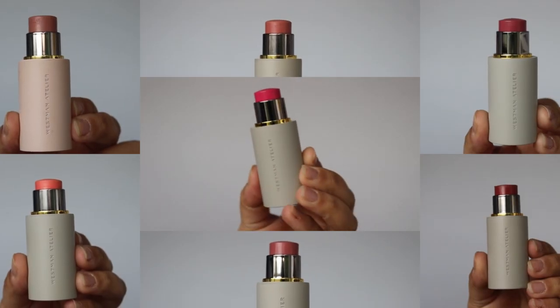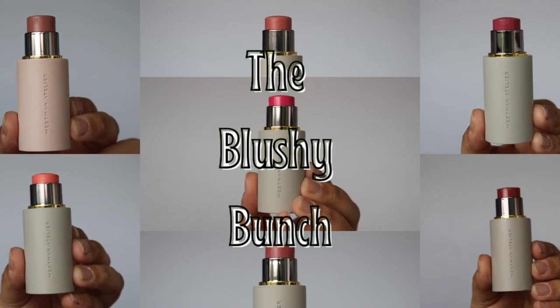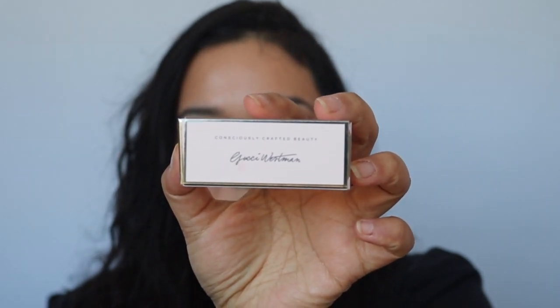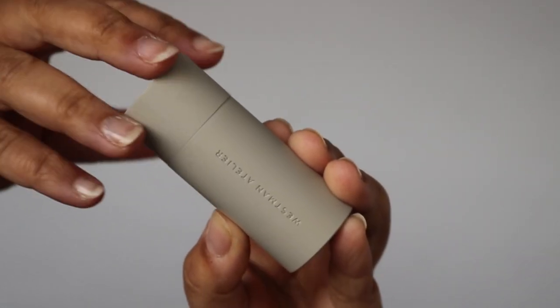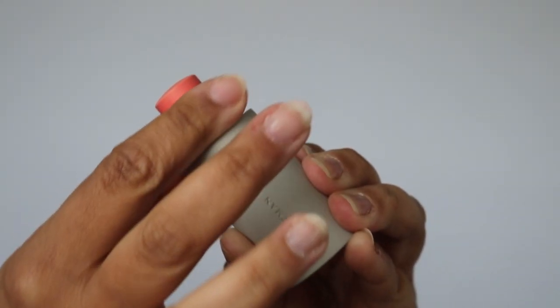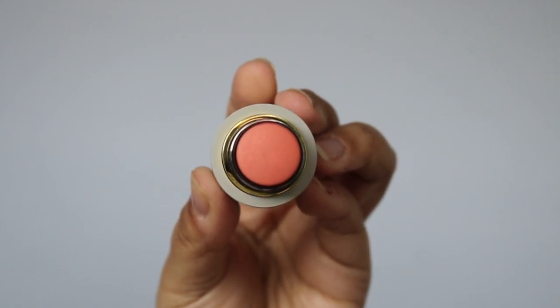Each blush stick has a net weight of 6 grams or 0.21 ounces. They have a shelf life of 18 months. It's made in Italy, and they come in this consciously crafted beauty packaging. Of course, the outside packaging is very Westman Atelier. So if you open up the magnetic lid, it's a very strong magnet. You see a twist up. You can twist up the formula and twist down the formula again. It's a very weighted product. It looks really beautiful, and it looks like luxury beauty.